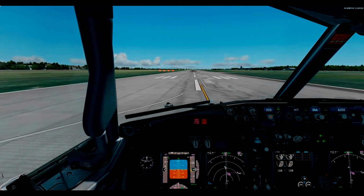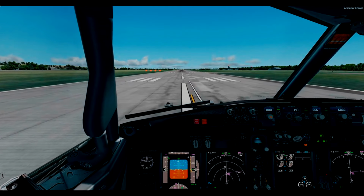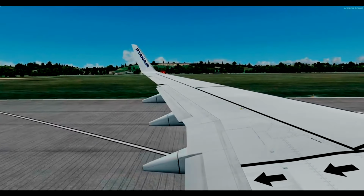Ryanair 6 Hotel Uniform. Wind 360 at 2. Runway 07. Cleared for takeoff. Cleared for takeoff. Runway 07. Ryanair 6HU.